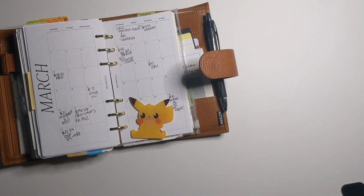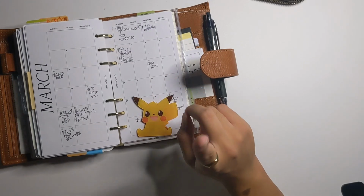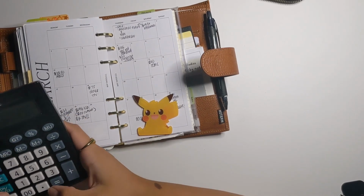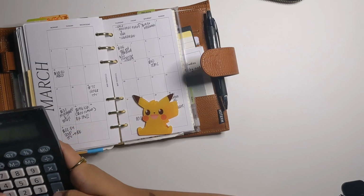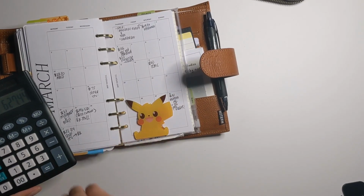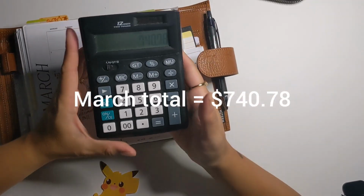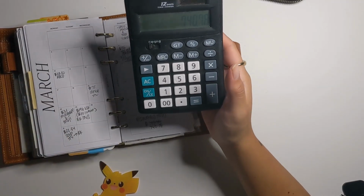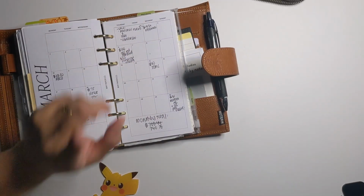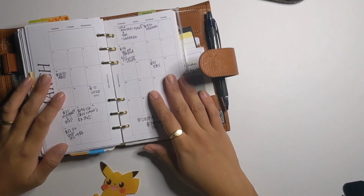And that was all I got, but the total for this month, I don't know if I've done the maths wrong. Let me do it again. I'm just going to add it one more time because I feel like this is actually quite ridiculous. 135, 23, 50, 40, 521. Nope, that's right. March was $740.78. Crazy. Crazy. I will say half of that is birthday money, but the other half is not okay, Denise. I just want to be crazy this month. I've got nothing to say for myself.